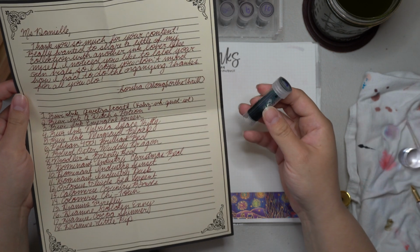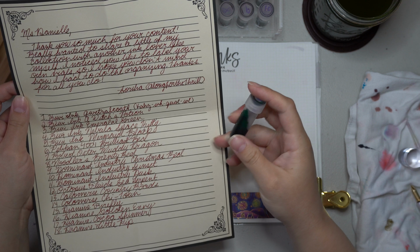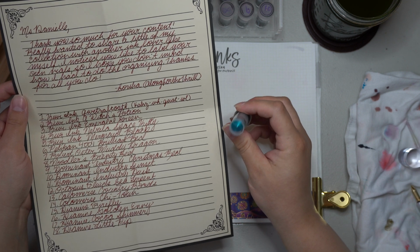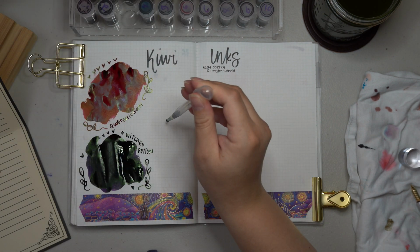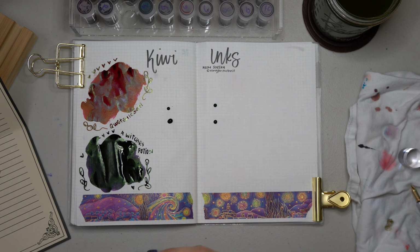For our third Kiwi ink, this one's called Emerald Green, which, if you're a fan of my ink videos, you'll know I talk about green ink a lot as being one of my favorites. And this one has bright blue shimmer in it. I'm really intrigued to see what this one looks like. Alrighty, so first thoughts on this one is, again, wow. I feel like I'm gonna say wow on every single one of these swatches.